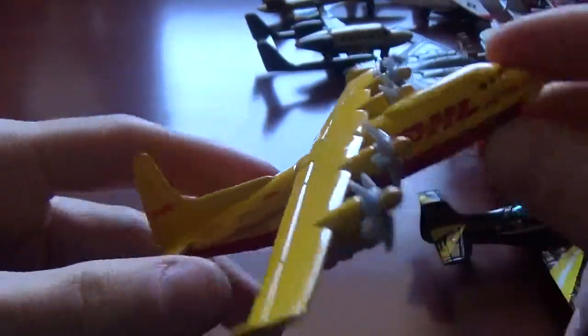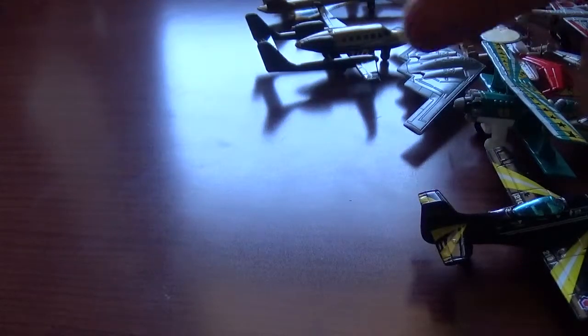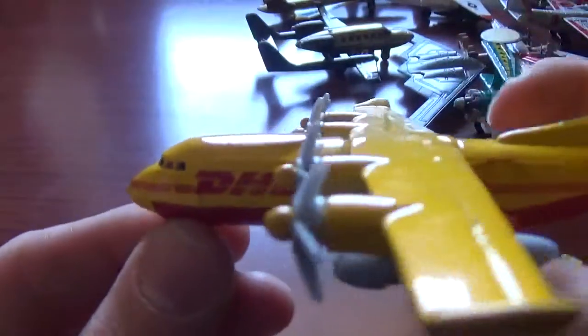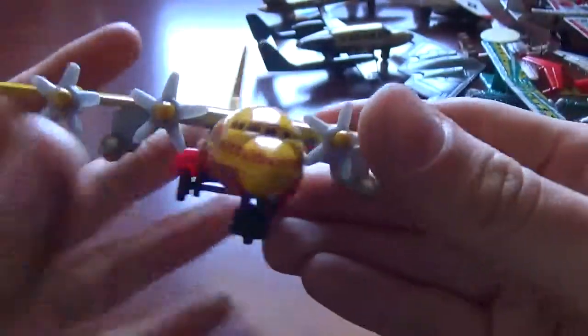So first we're going to have the, what is this thing called on the bottom? Transport plane. On the box it's called DHL Cargo. I think it's inspired by a C-133 Cargo Master. But I have another one of these, and this one was in its packaging, but its packaging was trashed, so you just open it, you know?